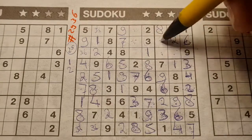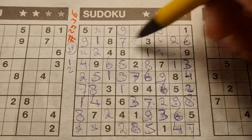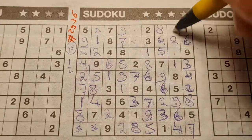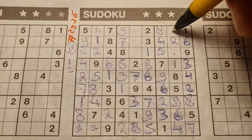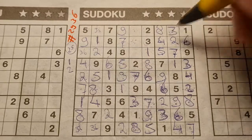2 numbers left in this column, 5 and 4 are missing. We see here 4, no 4 there. 4 should be here and a 5 goes there. 2 numbers left in this big square for the numbers 3 and 7. We have a 7 there, no 7 there. 7 should be here, and a 3 goes there.